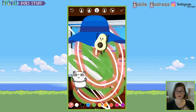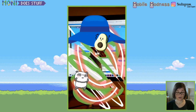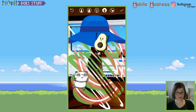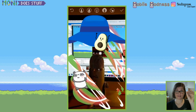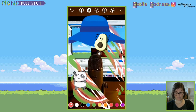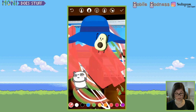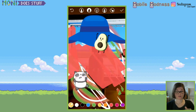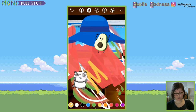And this is an eraser, so you can erase whatever it is that you have there. On the left-hand side, you can slide up and down, so the eraser or the pen size will get bigger or smaller. So that's on the left-hand side. And there is something that looks like chalk.